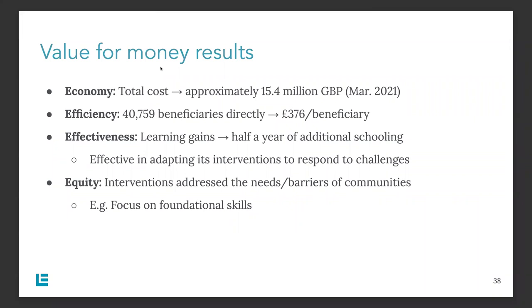One of the good examples of this is the focus on foundational skills. This is something the project has emphasized since the very beginning of the program, and this is also one of the things that we're seeing has facilitated greater learning overall. And so this is a good example of focusing really on these most basic needs within these communities and addressing those through the interventions.